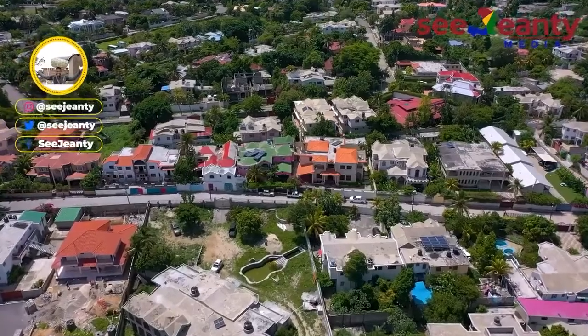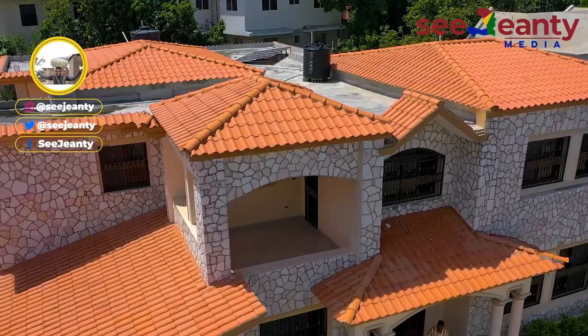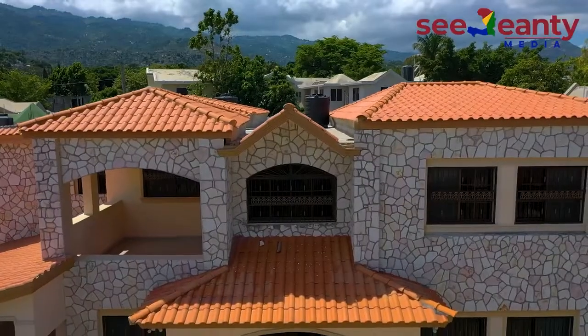Today, we are in Belleville, one of the residential areas in Haiti. We are here to visit a very beautiful house.